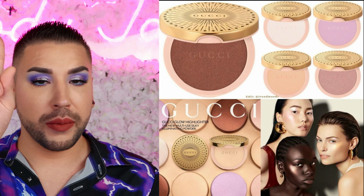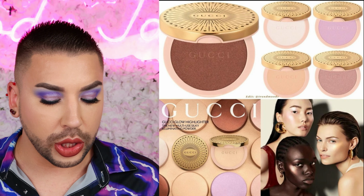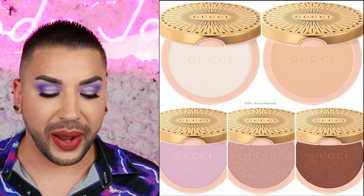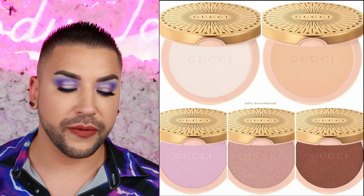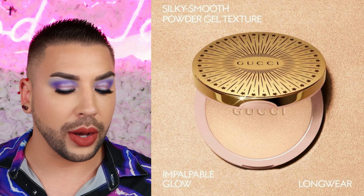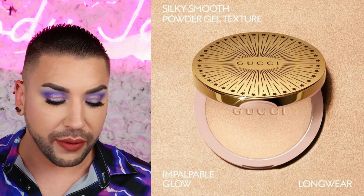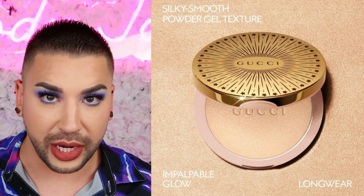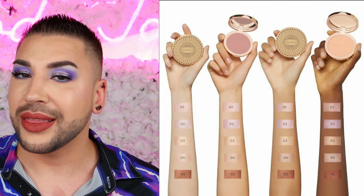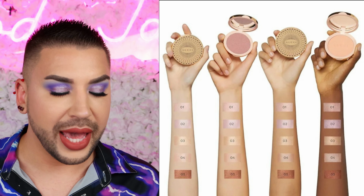Next up, we have a drop from Gucci. So this is their new Glow Powder Gel Highlighter. This is a powder gel highlighter. It's powered by the Glow Light Capturing technology. The formula is infused with a high concentration of thin pearls and a unique powder gel emollient texture for a light reflecting, multi-dimensional glow finish. This illuminating powder melts onto the skin and enhances complexion radiance. This retails for $59. It comes in 4 shades.